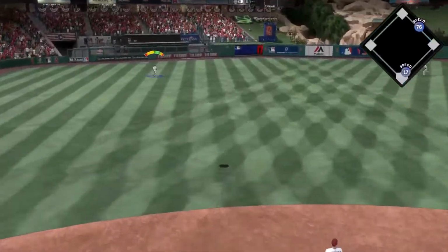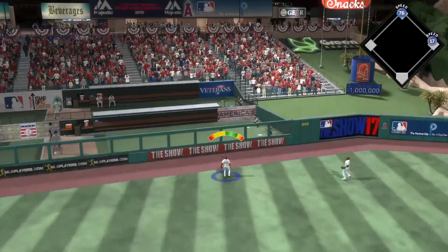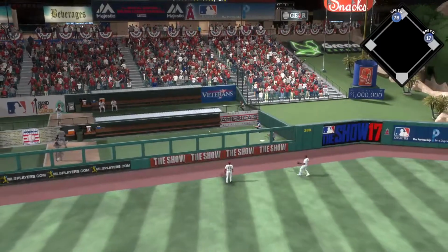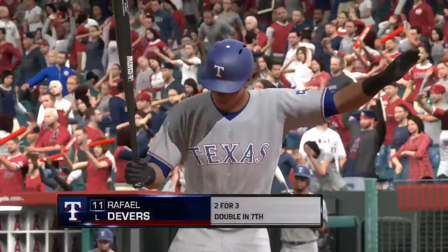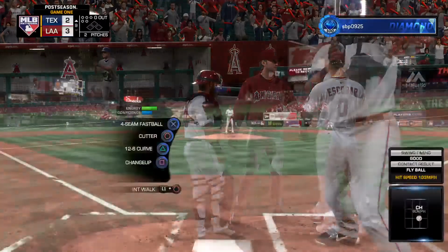There's a swing, and he sends a ball high in the air into left field. Alfonso looking up, and this one is gone. A home run. At the plate, number 11. 2 for 3 with a double on his line so far.